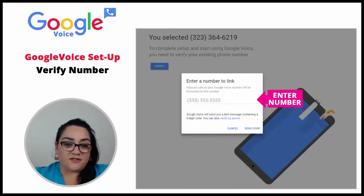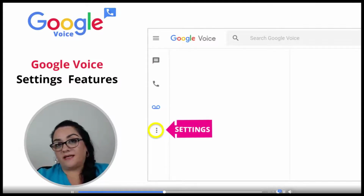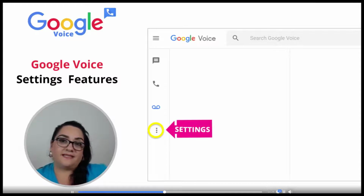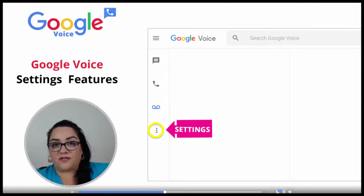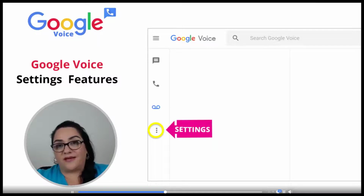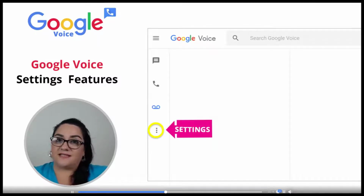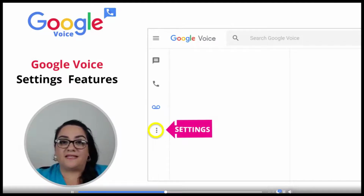And then once you do that, we're going to set it up. Now you're going to go back, and once you click that verify button, Google will text you or call you and give you a code. Then they give you the web address. You go to the web address and put the code in. Once you do that, you're set to go and you can set up your Google Voice settings.